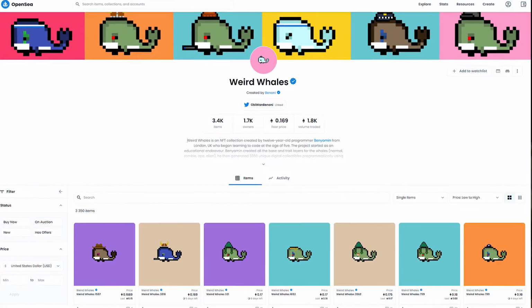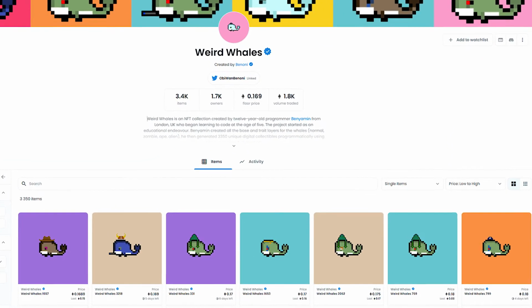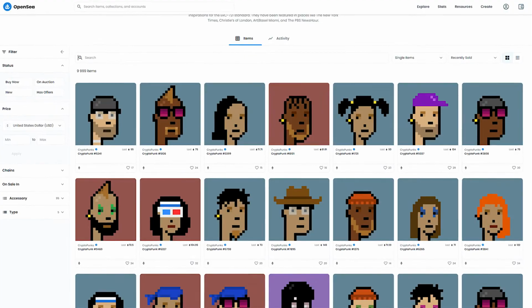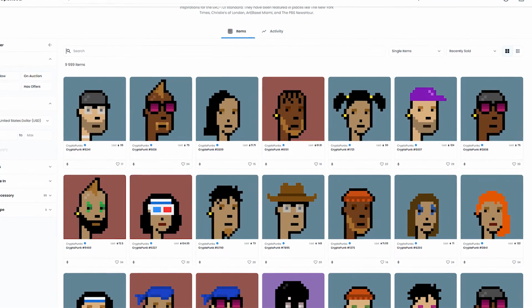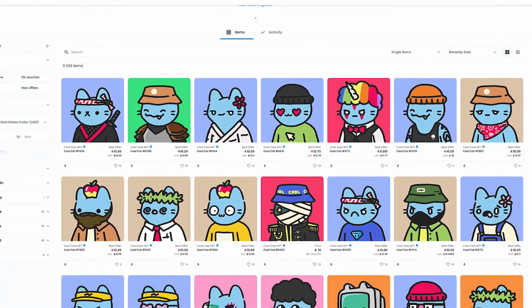Now, probably the most popular among NFTs are these collections housing 500, 1,000, 3, 5, 10,000 items, which are essentially the same artwork but have different variations. Here are a few examples. You can see that they have a general theme, and every NFT inside that collection with that theme has varying traits that make them different from others.